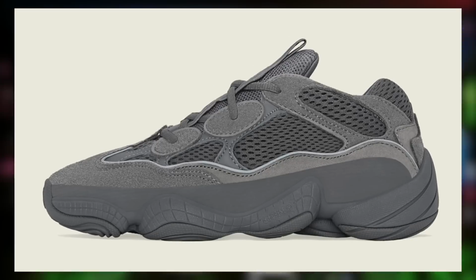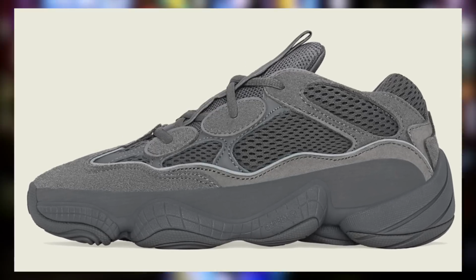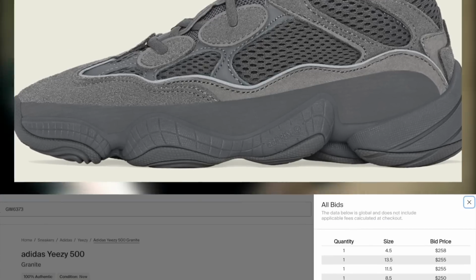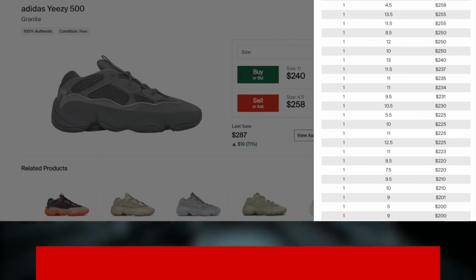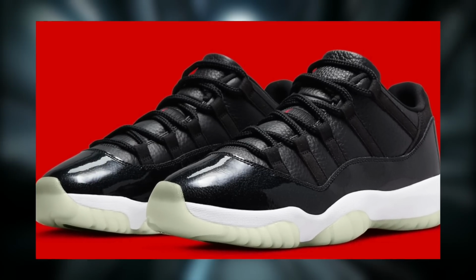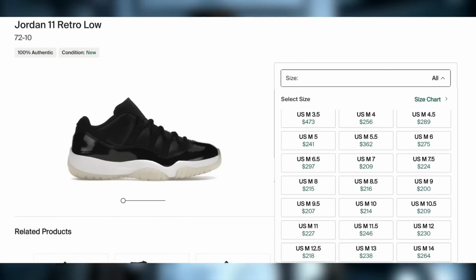Then on the 14th, the Yeezy 500 Granite will be dropping for $210. Similar to many recent 500s, I'm not expecting these to have much demand and thus are mostly just personals, unfortunately. At best, maybe a couple of dollars profit with a poor margin if you do have no tax. Also on the 14th for $190, the Jordan 11 7210 will be dropping. Unfortunately, these are mostly personals unless you have local buyers and you're still okay with a poor margin.